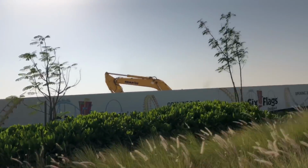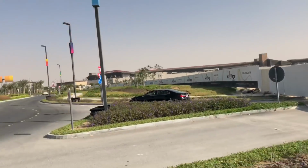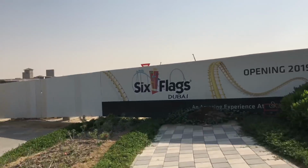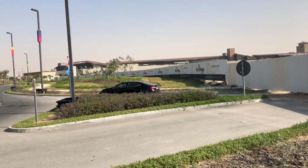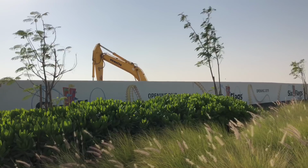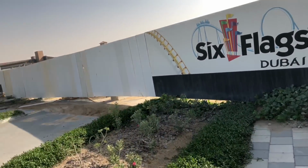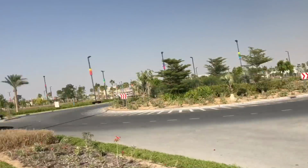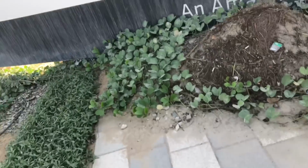So as a start, I have come down here to what will be the entrance to Six Flags Dubai. In 2019, this road leading here will lead you straight into the entrance of the park. You've got a digger here, probably just digging up some foundations, and then yeah, I don't know if I can poke the camera over, but there's what's going on.